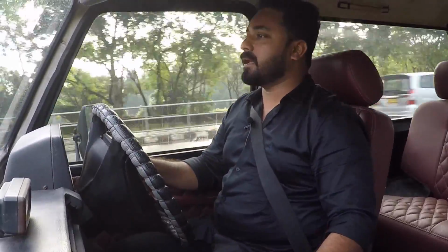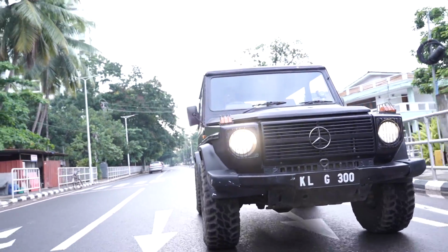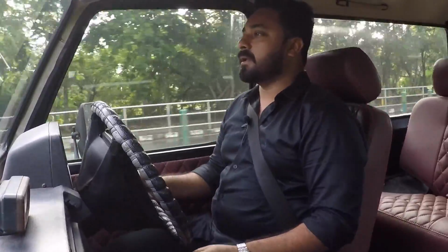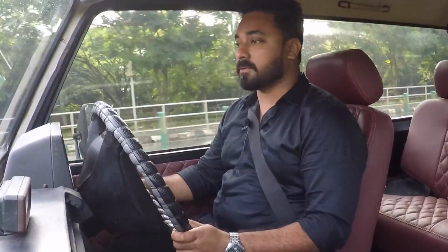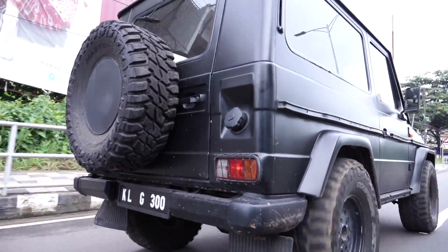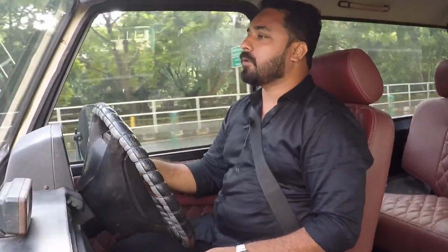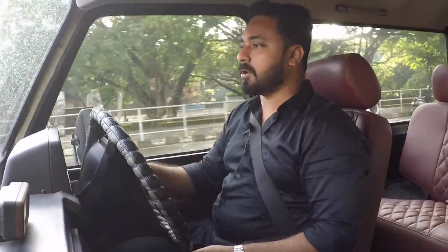Initially, as you know, the G-Wagon was developed for military and other expedition purposes. For that, this engine was enormous, and it was not the era of the power wars. So the engine was good for my purpose, and it had great performance. The engine is mated to a 4-speed manual gearbox. It's not a very power banded gearbox system, it's a normal gearbox.